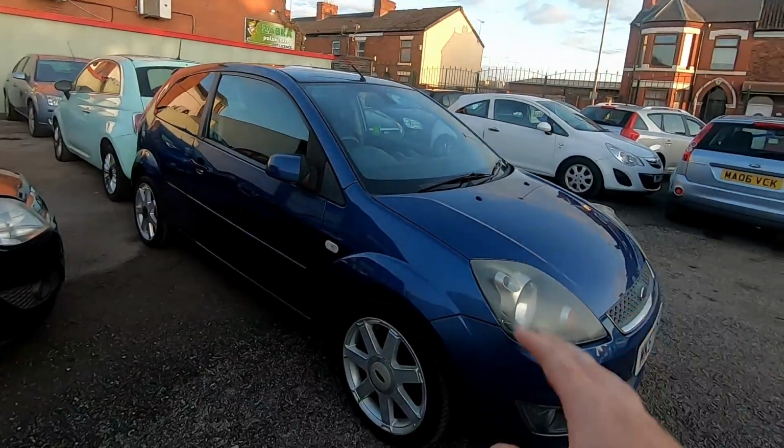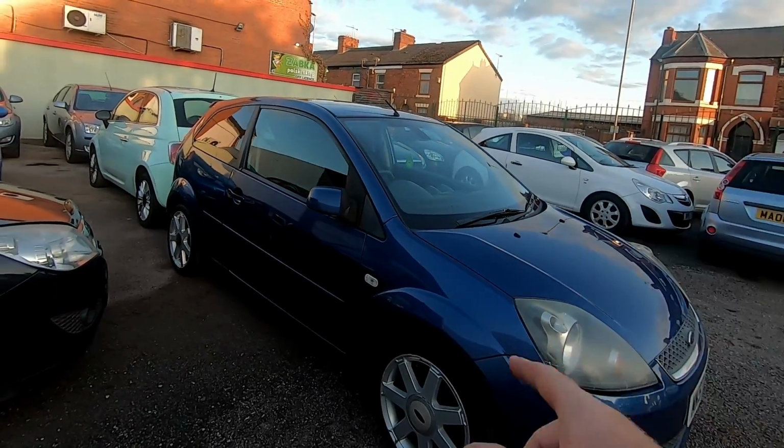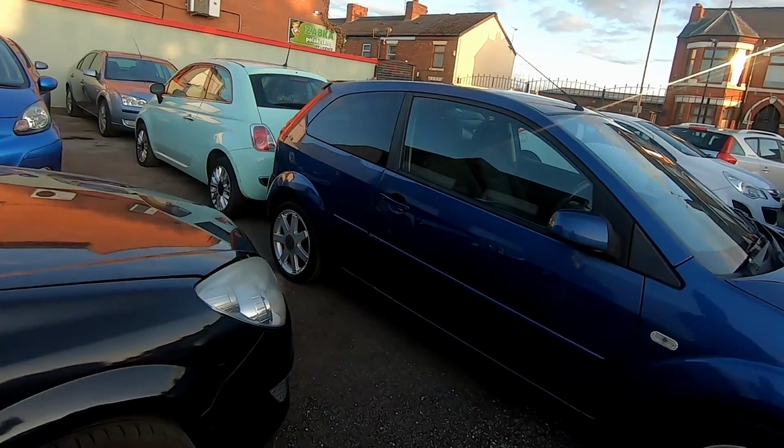Little Fiesta, the blue Fiesta's here. This is supposed to go out today. It's actually going out tomorrow now. Nice thing this. Spent a lot of money doing this up. Got it at the right money, but we had to spend a bit on it. Nice wheels on it, it's very trick. 1.2, loads of stuff on it.